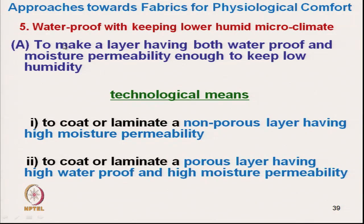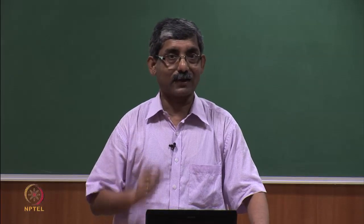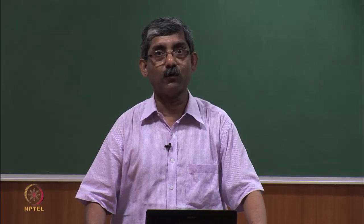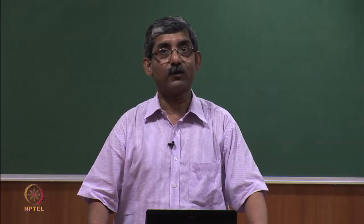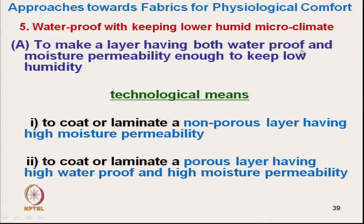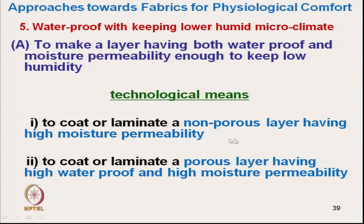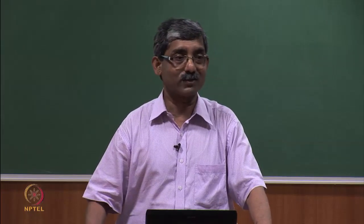Fifth requirement is waterproofing while keeping lower humidity in the microclimate. We need waterproofing to prevent water from coming in, but at the same time we have to reduce the moisture build up. To make a layer having both waterproofness and moisture permeability enough to keep low humidity, it should prevent water from coming in, and at the same time allow moisture to be released. The technological means is to coat or laminate a non-porous layer having high moisture permeability. The layer should be non-porous, sufficient to prevent water from coming in, but it should allow the moisture to be released.